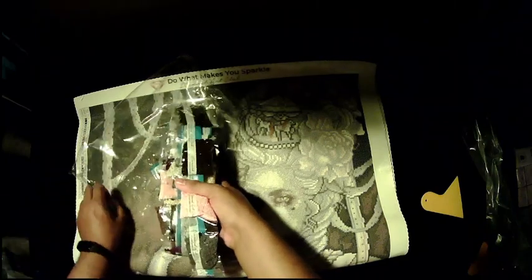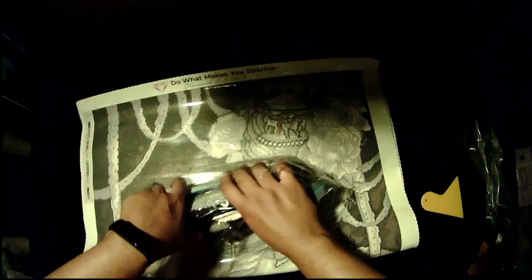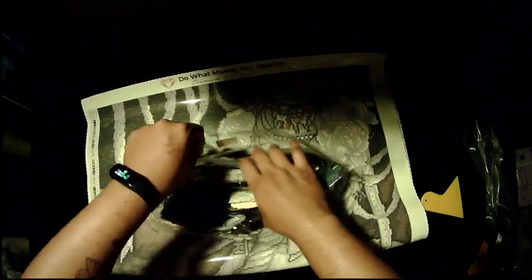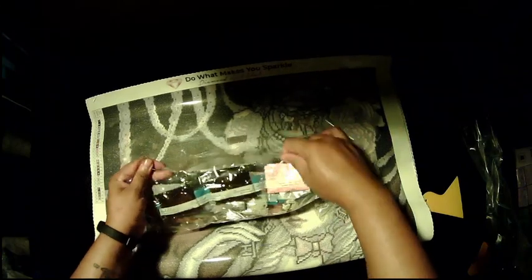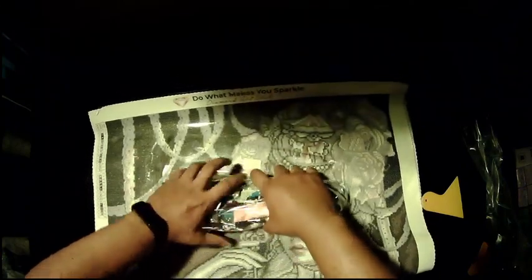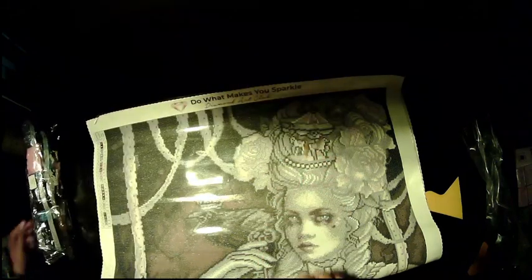Okay, so this was not the prettiest. But they'll fit back in, and that's what matters.